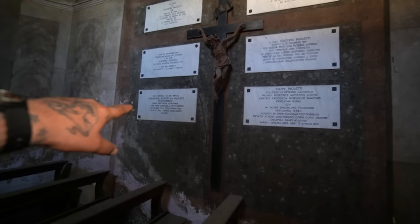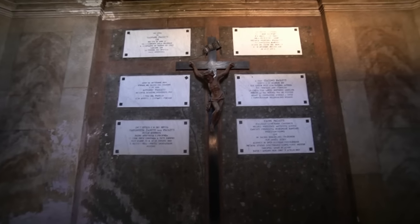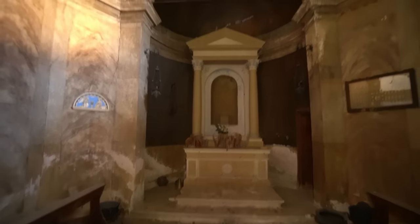The dates: 1892, 1901, so they go back. 1892 is the earliest. Unless it's these Roman numerals. Oh, 1881. Wow. Imagine this. Your whole family just buried here.